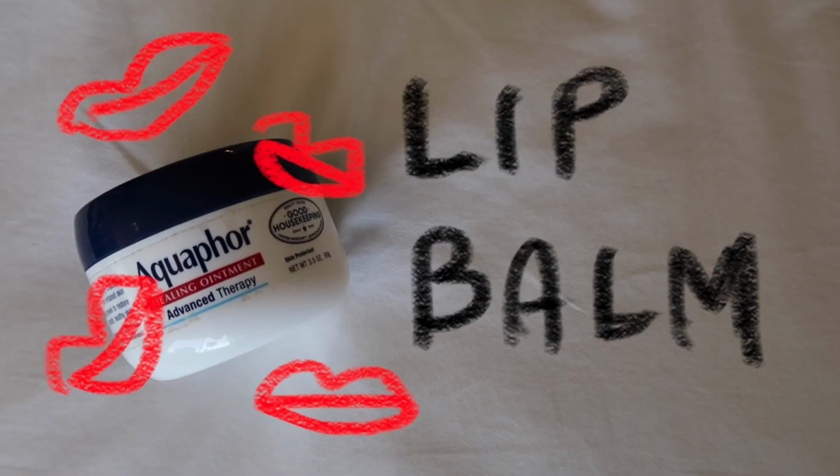I should have done this before. I'm going to just put on some Aquaphor. I just love it for my lips.